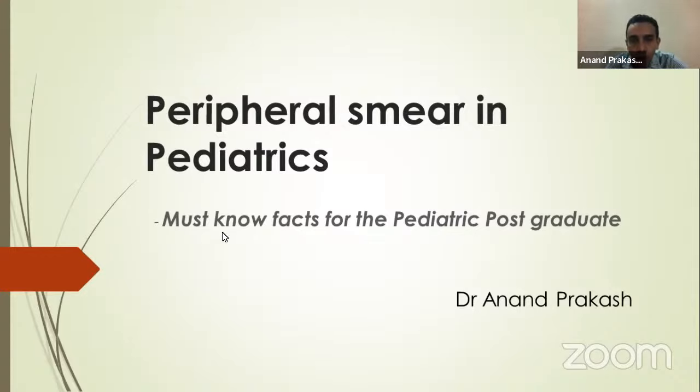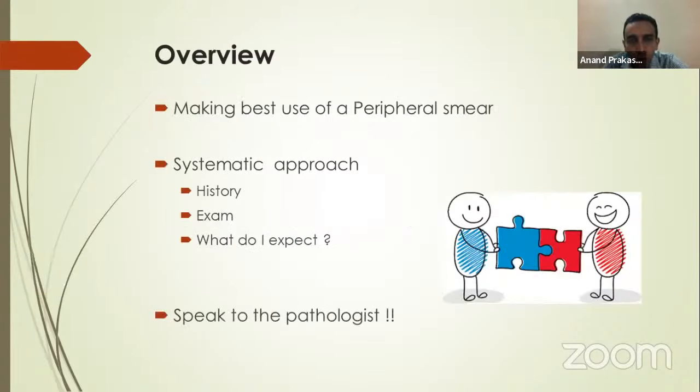So what I thought I'll do in this session is to go over many simple case scenarios which I'd like you to interact with. If you can put your answers in the chat box, that's great. And how to make the best use of a peripheral smear. At the end of this class, clearly neither you nor I can become fully trained pathologists to identify every abnormality on a peripheral smear. That's not the intention of this class at all.